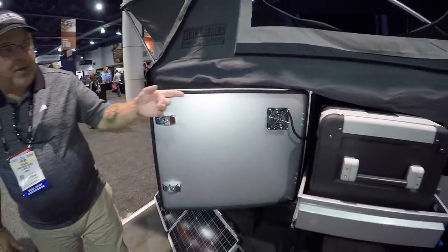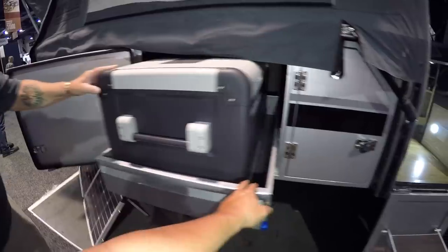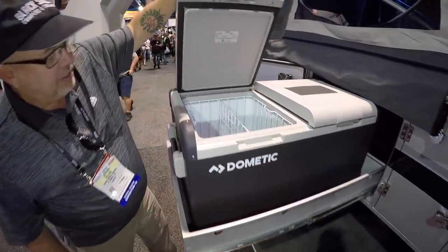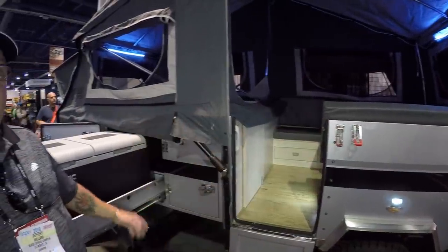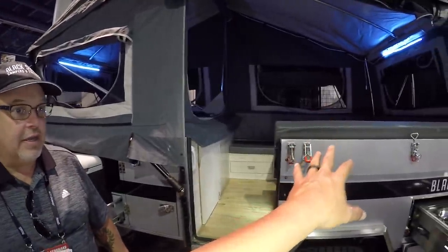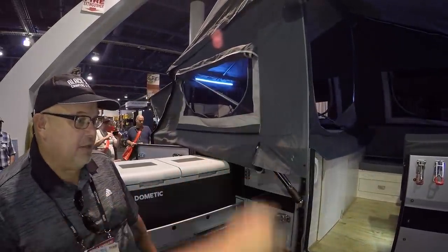Nice. We've got a Dometic 12 volt freezer. Can we pull it out? Pulls out. That's the big boy right here. Yeah, this is the dual zone one. How many people can sleep in here? Four comfortably. Two there, two people down there. I could probably fit my three kids over here, and me and my wife can be over here.